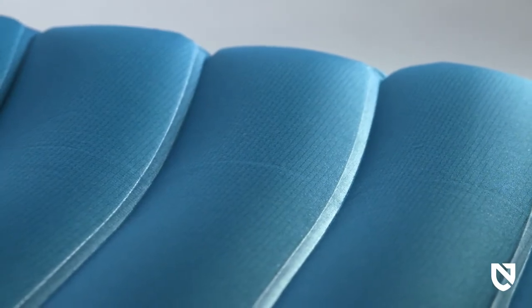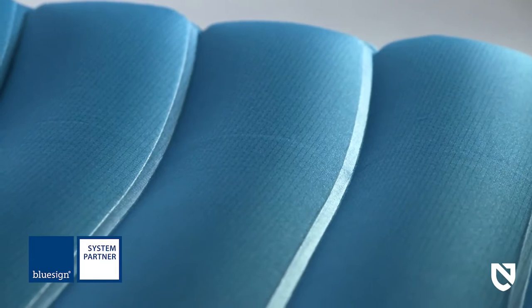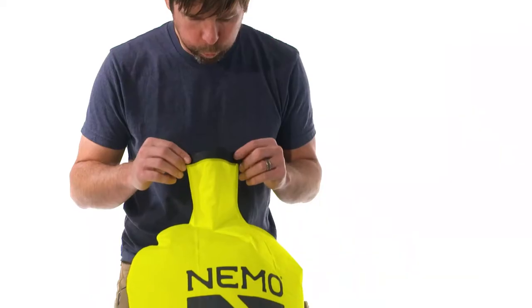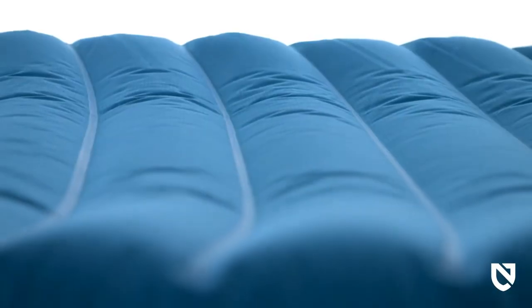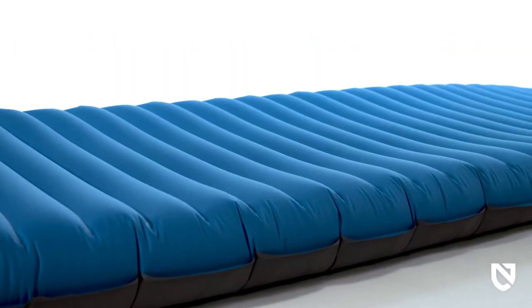Balancing sustainability and durability with a luxury feel, Quasar goes a step further with its top shelf 30D ripstop fabric set that is Blue Sign certified and made of 100% post-consumer recycled yarns. Equipped with our super efficient Vortex pump sack, Quasar offers greater packability, less moisture in your pad, and an easy inflation after a long day on the trail.